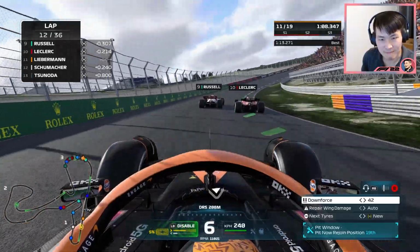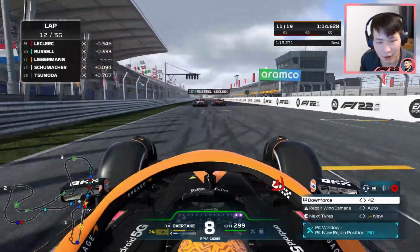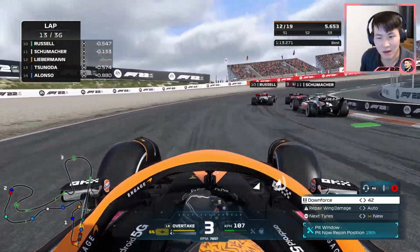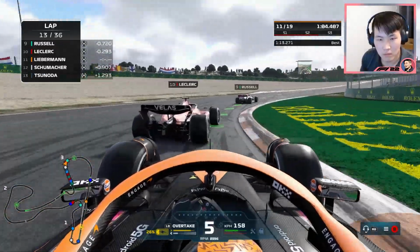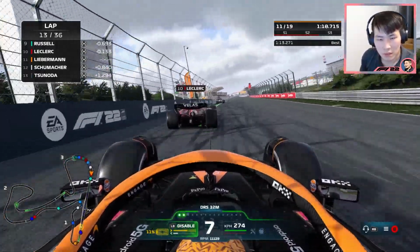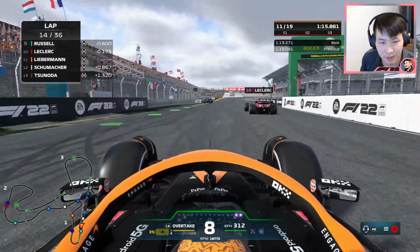Come on. Oh, how is Schumacher getting fast? How is Schumacher faster than me there? What is going on? This battle is definitely not what I need right now. Come on, get me past Leclerc. How is he faster? He must be dumping his ERS there, right?